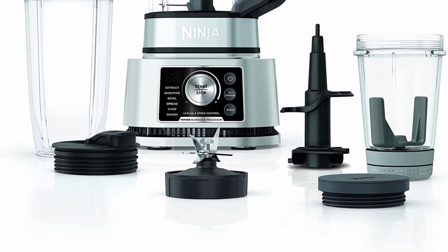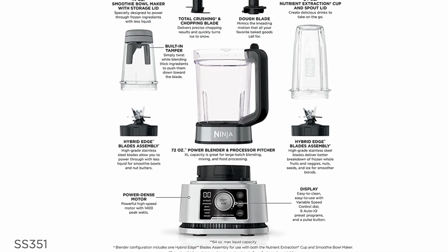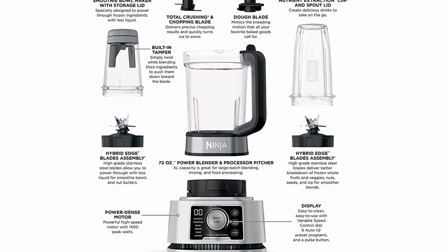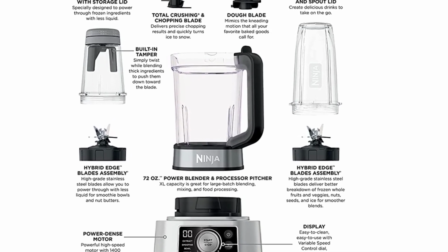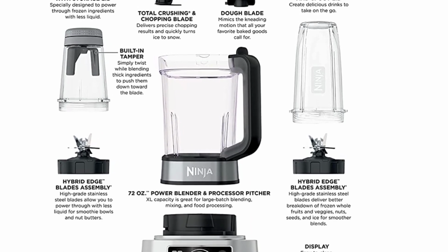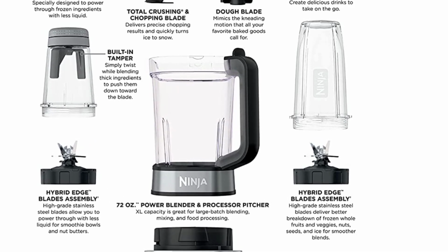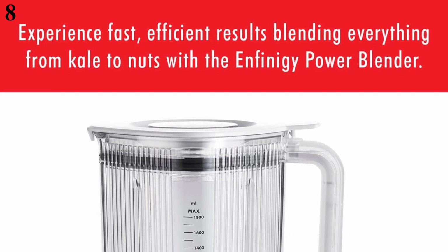Powerful blender and processor, the 72-ounce pitcher does everything from crush to chop, make smoothie bowls and dough, all conveniently in one pitcher. Nutrient extraction cup with better breakdown for smoother extractions, smoothies, and frozen drinks, versus the BN750. Extracted drink containing vitamins and nutrients from fruits and vegetables. The next is Number 8.